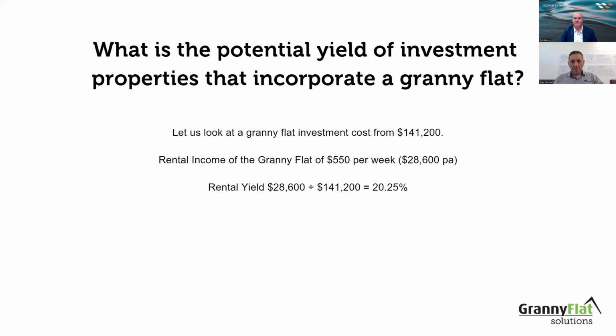Okay, return on investment and property yield. I love this stuff, so just bear with me. I've based this on an investment cost of $141,200.